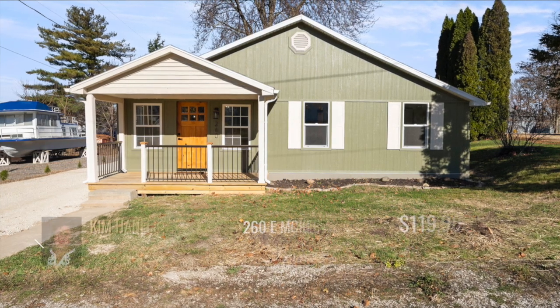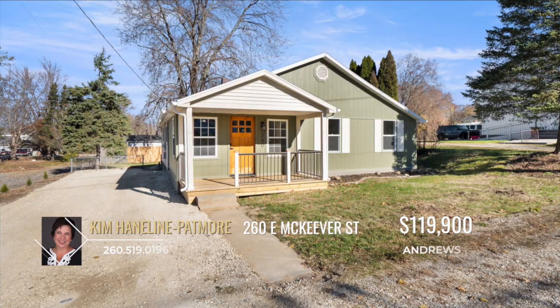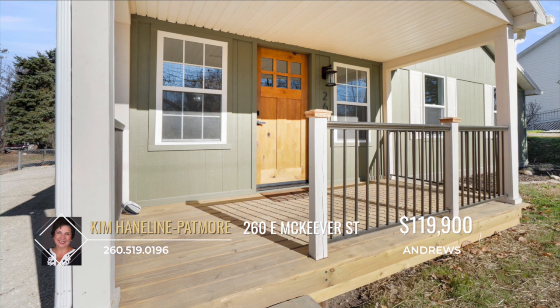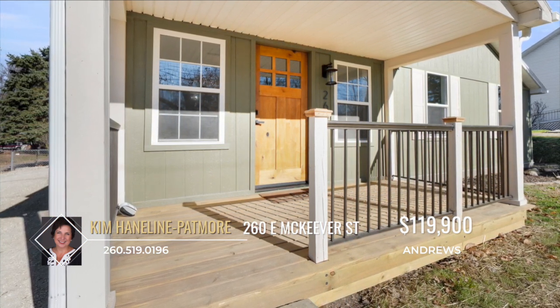So much loving care and expert craftsmanship has been poured into this home. Now, this 3-bedroom, 2-bath ranch home is ready for you to come home. Walking up to the adorable front porch, this space would be perfect for a porch swing or patio set to enjoy the fresh air.